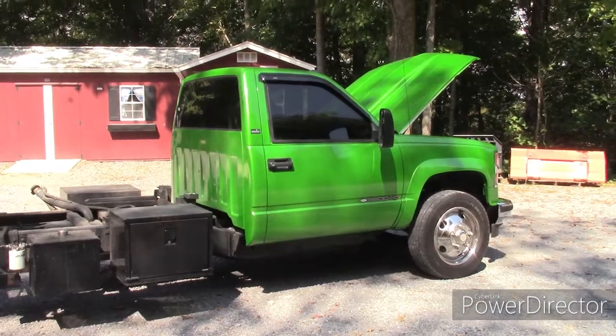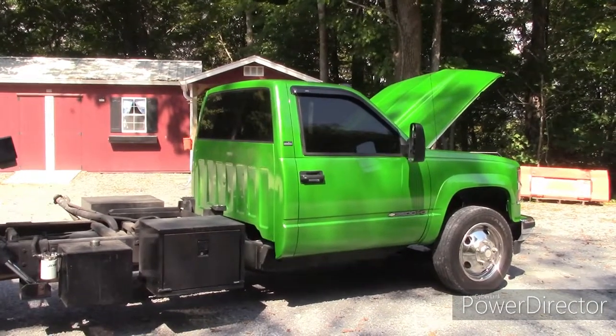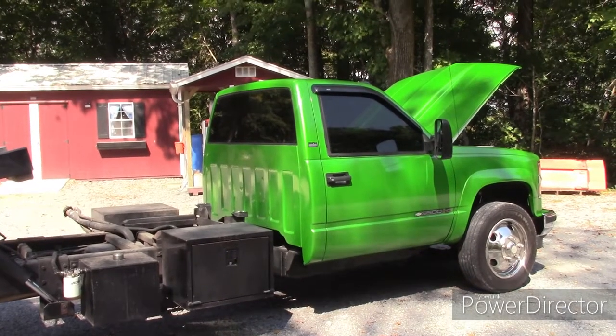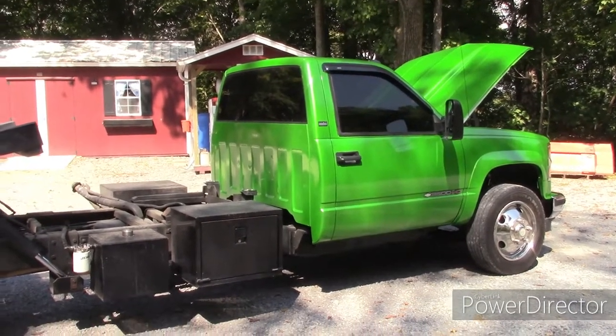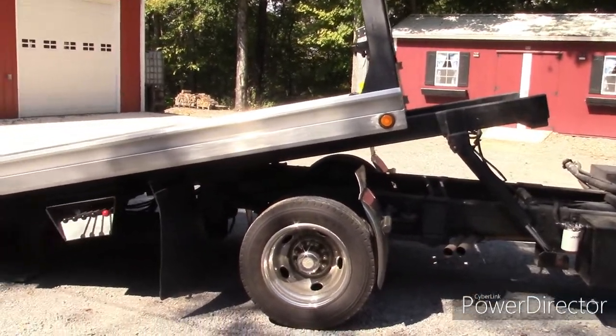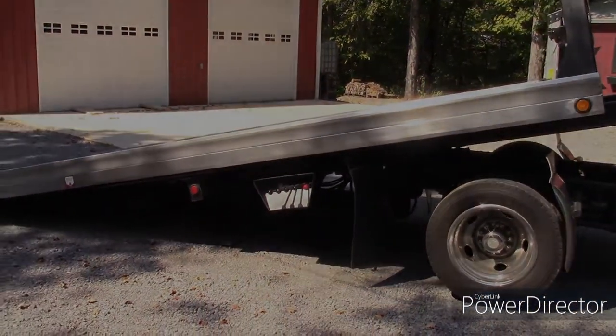So, as I said, a 1994 Chevrolet 3500, the True HD. The video I put out before this one gave a lot of specs about this truck, and you can go watch that if you haven't seen it yet.